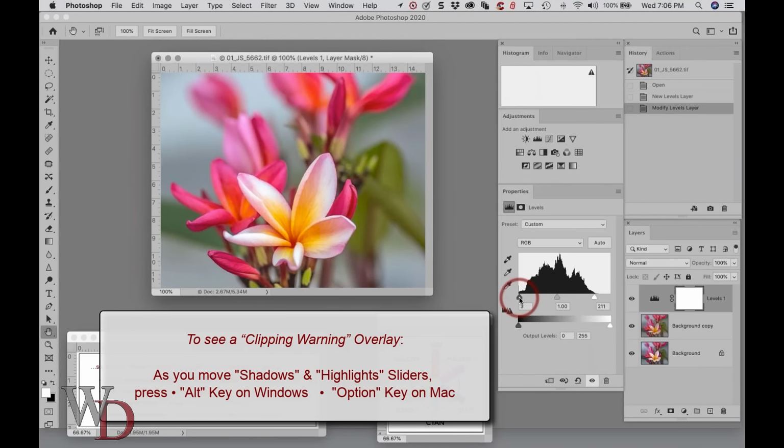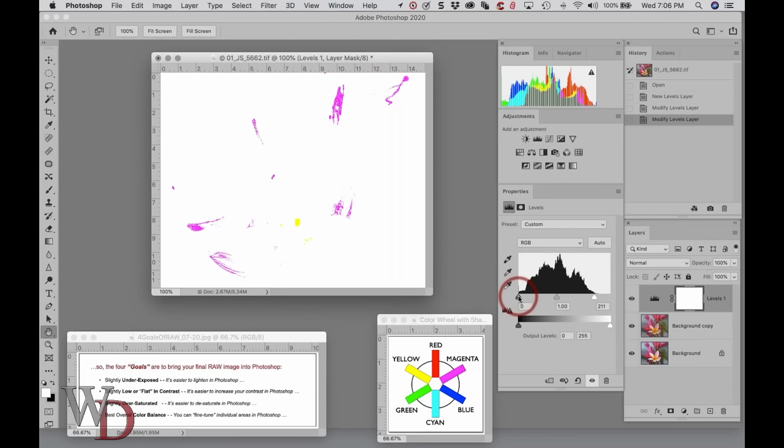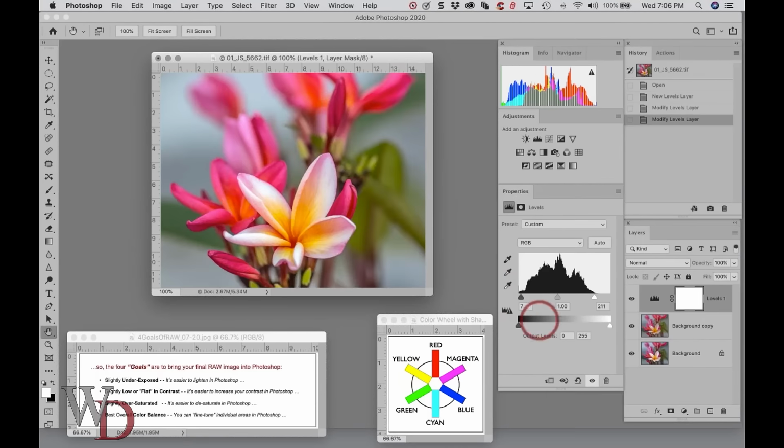Now let's see what we're going to throw out on the, well, we're already oversaturated in the red, if you ask me, and we're going to use the Hue Saturation to take care of that. But I'm going to go ahead and bring this over a little bit so we have some black and some bottom end to this image.